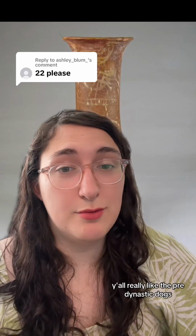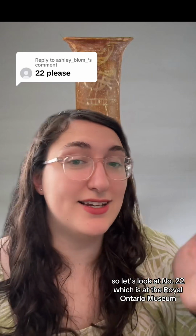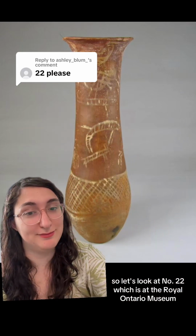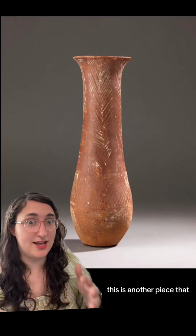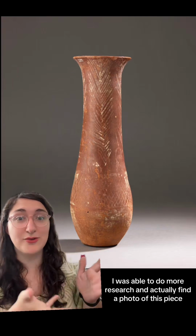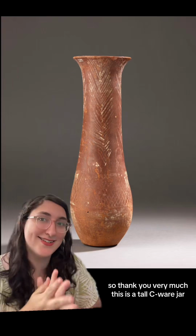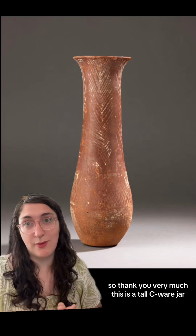Y'all really like the Predynastic dogs, so let's look at number 22, which is at the Royal Ontario Museum. This was another piece that, thanks to you guys requesting this number, I was able to do more research and actually find a photo of this piece, so thank you very much. This is a tall seaware jar.